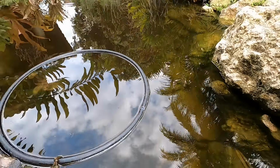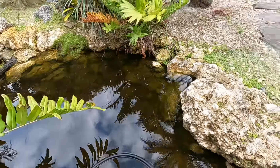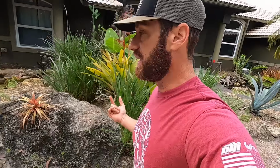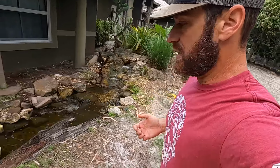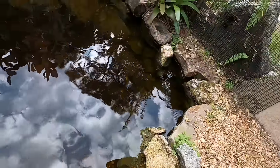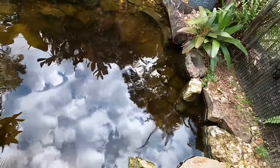The other thing I got to do is some maintenance on my ponds. We got to get these ponds cleared up. Since it's gotten hotter, I do one cleaning in the winter, and then I do another cleaning right in the beginning of summer. So, as you can see, the ponds are looking good. The turtles are in here. They're all happy. I love it.